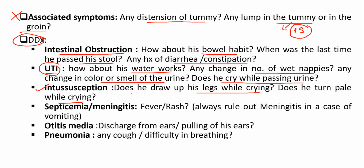And again, the obstruction happens, the child starts crying again. During the crying, it looks like the child is in severe pain. So they draw their legs up to the chest. Sometimes they even clench their fist, and it looks like they're in severe pain because they can't tell it to you. This is actually one of the ways to know that they're in severe pain.